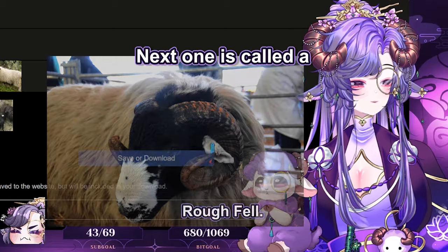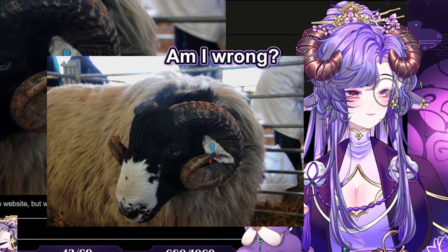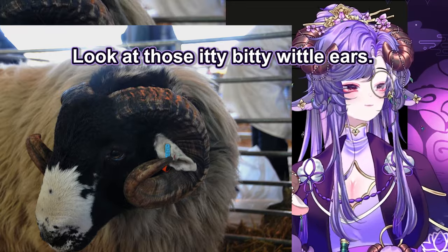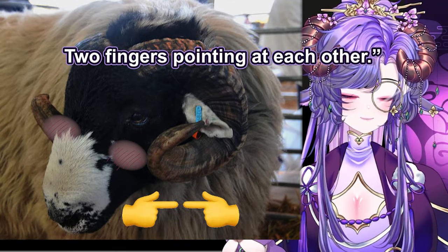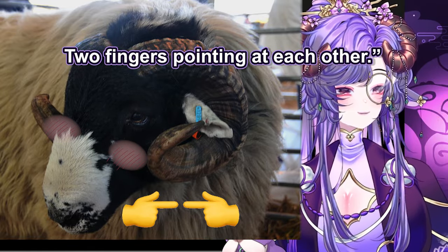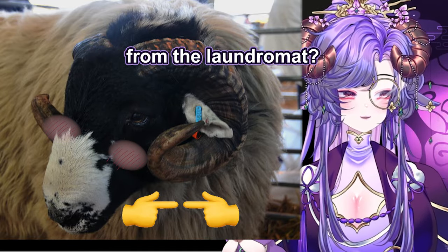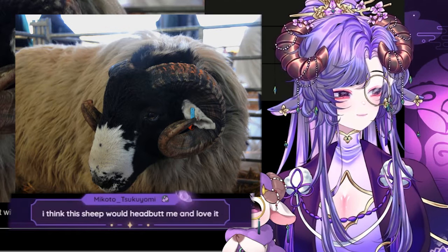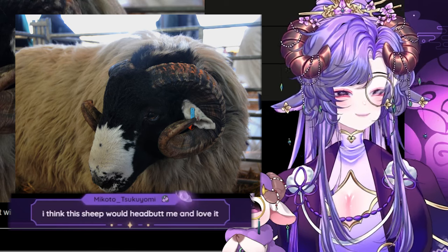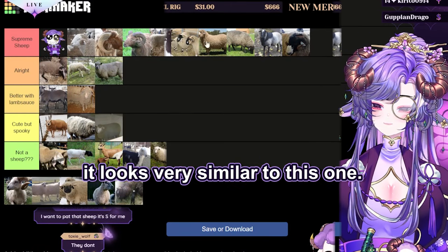Next one is called a rough fell. Another model. He looks AI generated a little bit. Am I wrong? Look at those itty bitty whittle ears. He looks like... I'm so shy. Two fingers pointing at each other emotes together. Can you help me? Can you help me pick up my laundry from the laundromat? I would buy this sheep Discord premium. I think this sheep would headbutt me and I'd love it. Say no more, S tier. It looks very similar to this one that we already ranked.